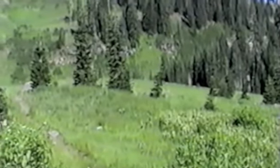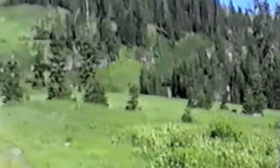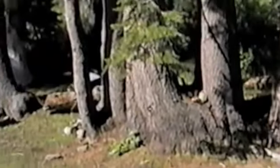Well, here we are. It's Wednesday morning. We've seen no sign of our visitor. Looks like Bigfoot has decided to take another path. Everybody's up. Here's our camp. Oh, there's some people cooking breakfast.